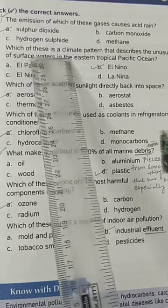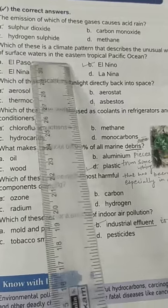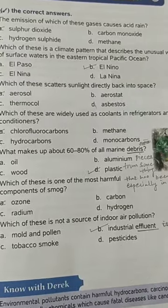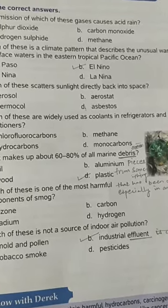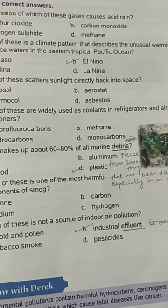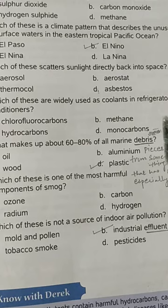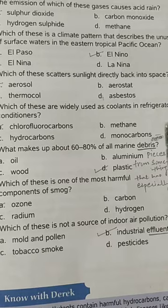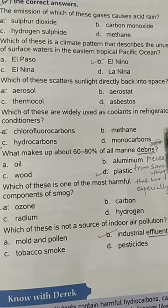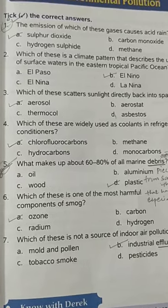Second, which of these is a climate pattern that describes the unusual warming of surface water in the eastern tropical Pacific Ocean? The answer is El Nino. What is El Nino? El Nino is a climate pattern that describes the unusual warming of surface waters in the eastern tropical Pacific. El Nino events occur irregularly at 2 to 7 years of intervals.